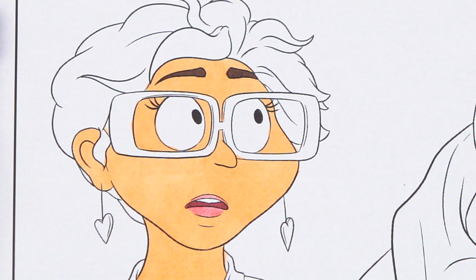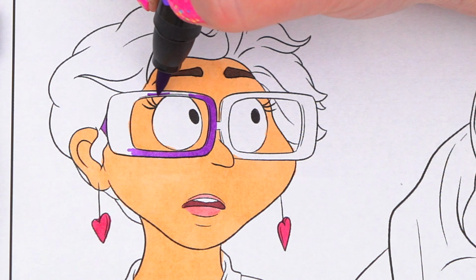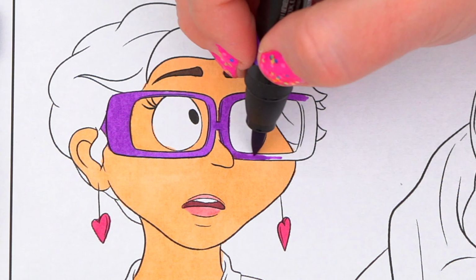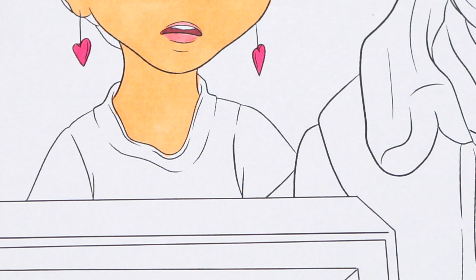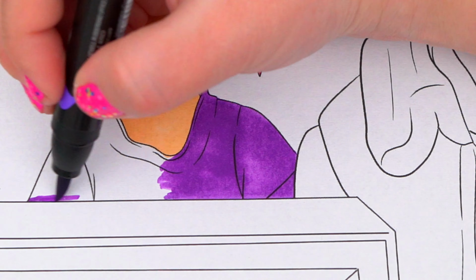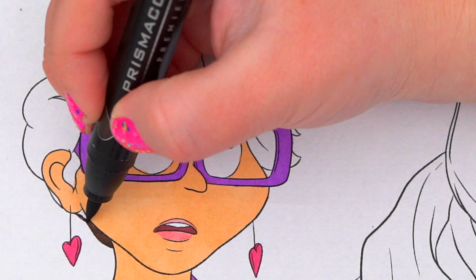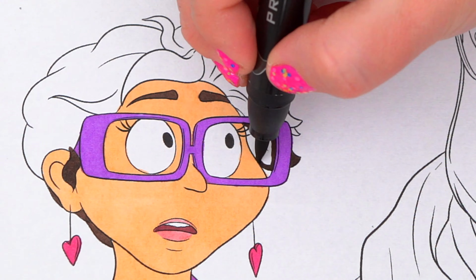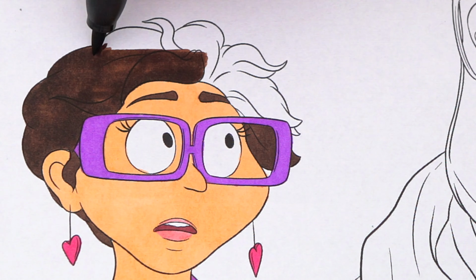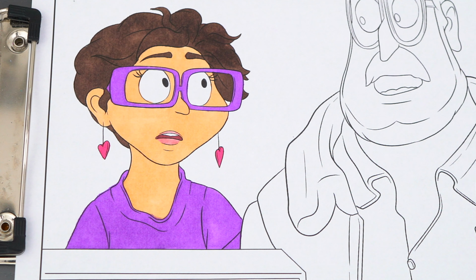Next, let's color in her glasses purple and her earrings pink. Let's also color in her shirt purple. And let's color in her hair dark brown. Okay, now I'm all finished coloring in Linda.